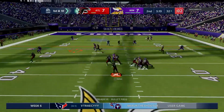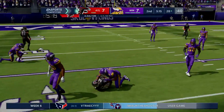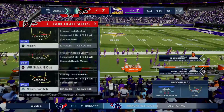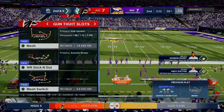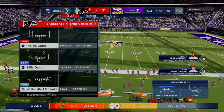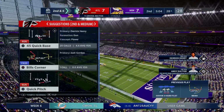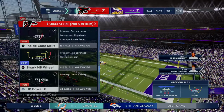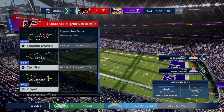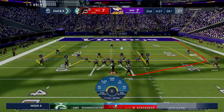First and 10 for Dalton. He's got Burton here. They'll contain him to just 4. Second down. One thing you're hoping for when you run drag routes, you're able to hit a receiver in stride, and he can pick up a lot of yardage after the catch. But in this situation, the defense was effective, able to stop him before you get a good head of steam going. 2 minutes gone by, second quarter.